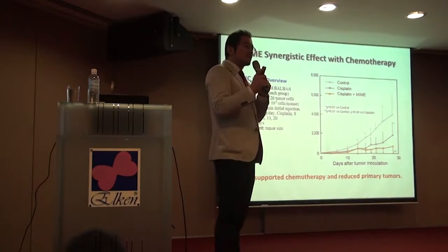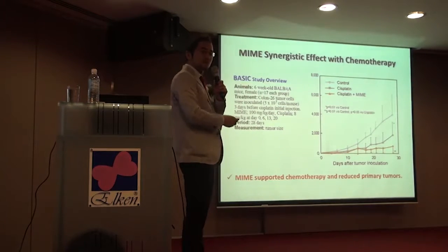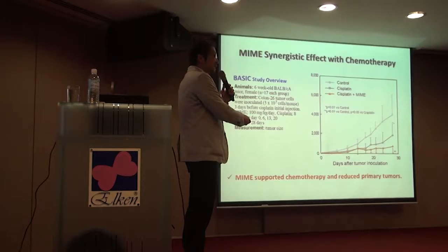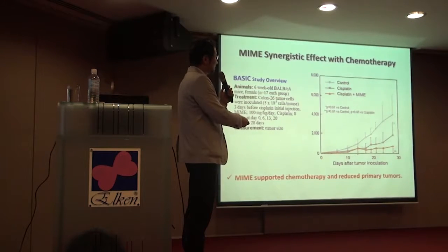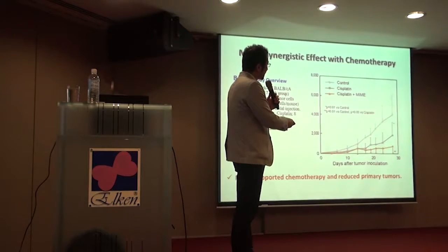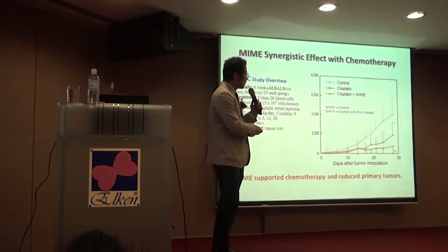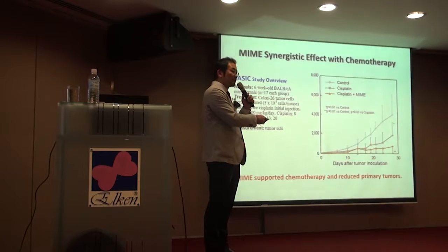Here, the cancer cell was inoculated on mice. This is the animal model study. And that inoculated cell was grown up after 30 days. We observed the tumor growth. The first line, this is without treatment. In 30 days, that inoculated cell grown up like this way.